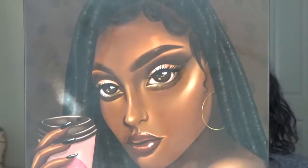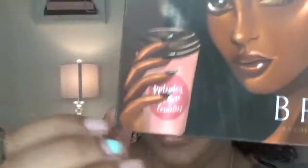This is their Brew palette. I'm just going to put this up on the screen here for you. The packaging is really pretty. The little coffee cup is what has the brand name on it, September Rose. So this is Black-owned. This is a UK based brand, and this is the eyeshadow palette I'm going to use today.